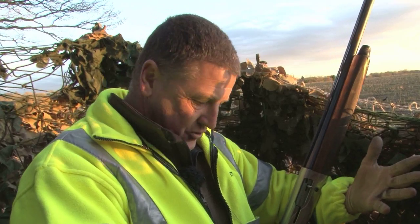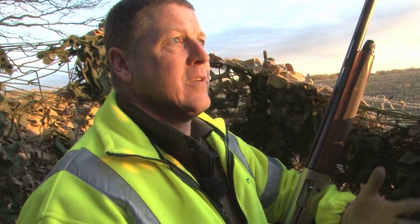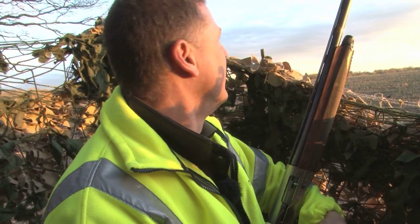Who would go pigeon shooting in this? You wouldn't go pigeon shooting standing in the wood or walking down a hedgerow, but if you've got a good hide, back to fieldcraft again, good hide, keep still, no trouble at all.